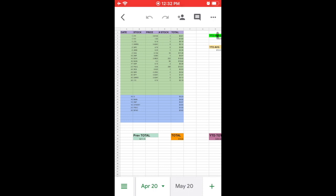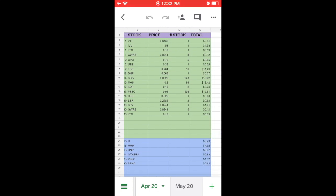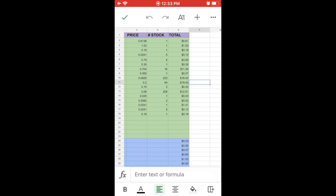So from left to right, you can see where it says the date. That is the day that the dividend was actually paid out, then the stock ticker symbol, so which stock it was exactly, the price per share, so how much they're paying out for that dividend, the number of shares that I was holding at the time, and then of course the total. So if you take that price and you multiply it by how many stocks you have, that's the total that you're going to get.